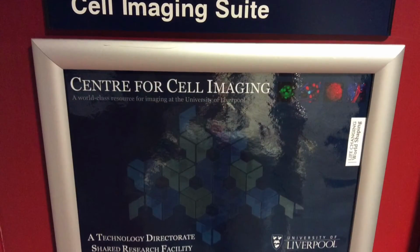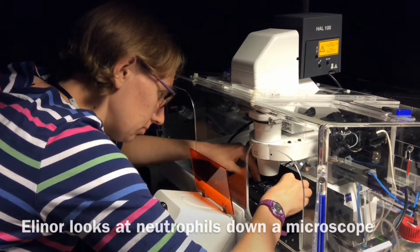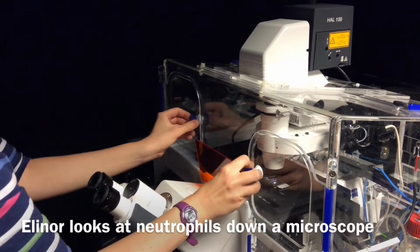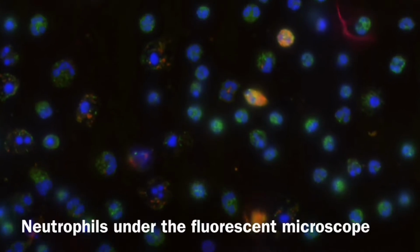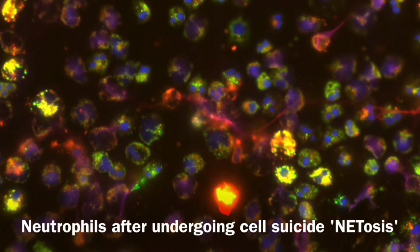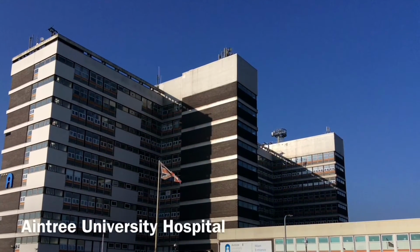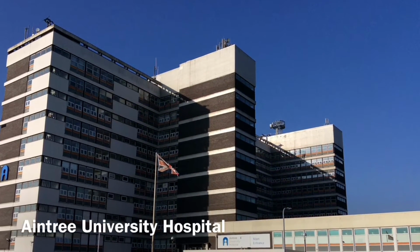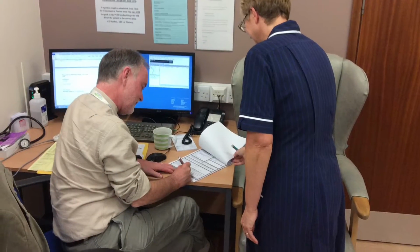We have an excellent centre for cell imaging here at the University of Liverpool, where we are able to visualise our neutrophils. We are interested in studying a new mode of neutrophil cell suicide called netosis, which is thought to be involved in killing bacteria and in autoimmune diseases. We work a lot with consultants and nurses at Aintree Hospital to get samples for our research.